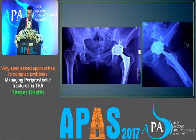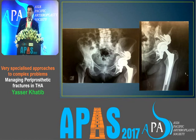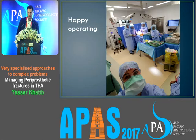This is a more obvious fracture, and you can see that custom-made cups can also be a useful solution in this. So basically, you have to be prepared, have a good plan, and have multiple good backup plans. Be comfortable with your planning so that when you go in there, your stress levels are decreased, and you can enjoy your operating. Thank you.